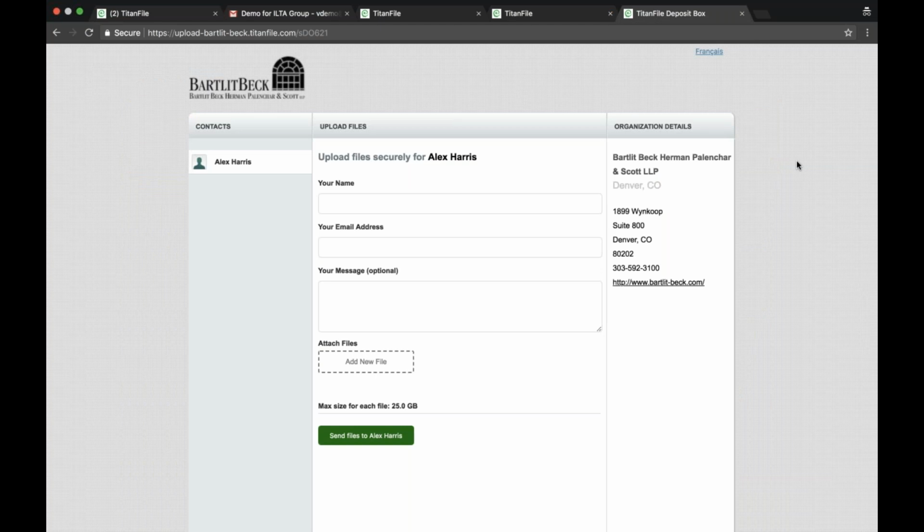And then the last piece of the puzzle is something called the secure deposit box. The idea behind the secure deposit box is making it super simple for your clients to send you files when they don't have a Titan File account and you haven't used Titan File with them. Imagine your client saying, hey, I need to send you this batch of documents. I'm going to send it on a Dropbox folder, here's the link, or I'm going to mail you a USB stick.